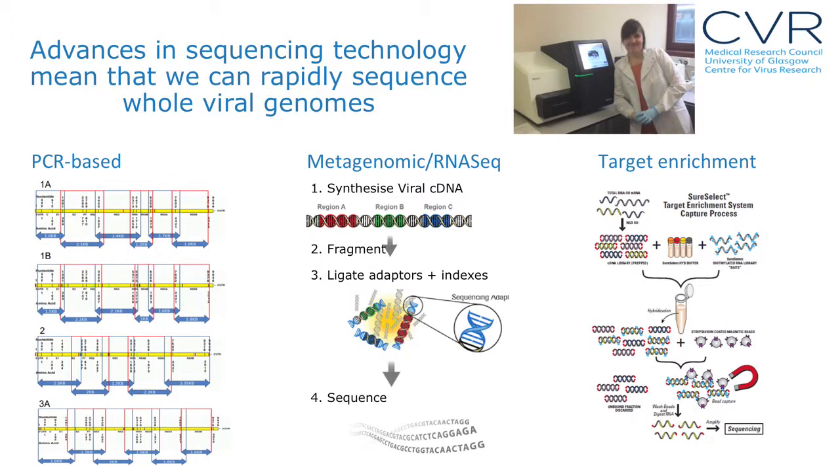We also use, for hepatitis C, which is what my lab spends most of its time doing, a target enrichment approach, which basically involves magnetic beads which have 50,000 oligos attached to them, and they pull out the hepatitis C. We don't have that for Ebola virus. It's not something we see very commonly. So we used metagenomic sequencing.